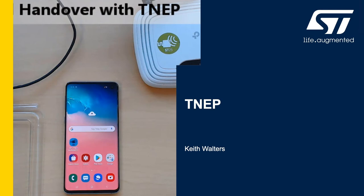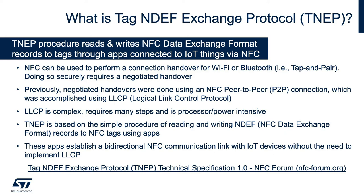My name is Keith Walters and today we're going to discuss TNEP. What is it and what are the benefits to low-cost IoT applications? So what exactly is Tag NDEF Exchange Protocol?